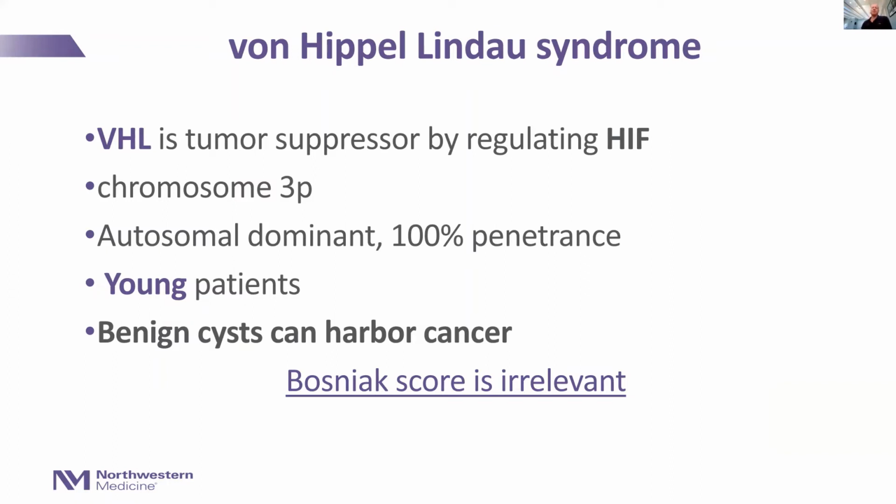Von Hippel-Lindau, it's probably kind of the classic familial renal cell carcinoma, the best described. VHL is a tumor suppressor that regulates HIF, hypoxia-inducible factor. It's found on chromosome 3p. It's an autosomal dominant trait with 100% penetrance. You can see tumors or renal masses develop in young patients, and the Bosniak scores are relevant in these patients. So benign appearing cysts frequently will be early cystic renal cell cancers.